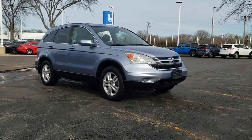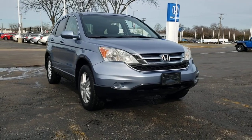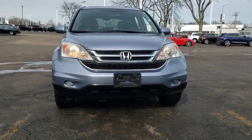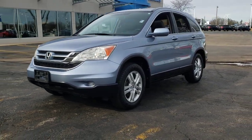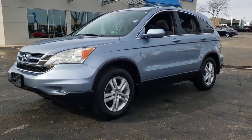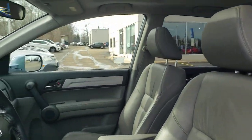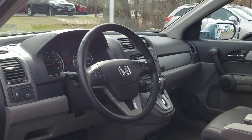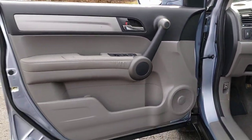Take a moment to check out the 2010 Honda CR-V. With less than 120,000 miles on the odometer, this vehicle stands out from the rest. Prepare to fall in love with this sleek, tech-savvy CR-V, loaded with convenience features to make your life easier, all-weather capability, and premium styling. This small SUV is the perfect complement to your active lifestyle.